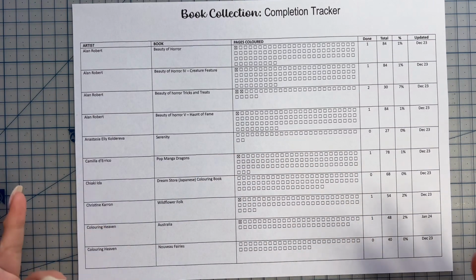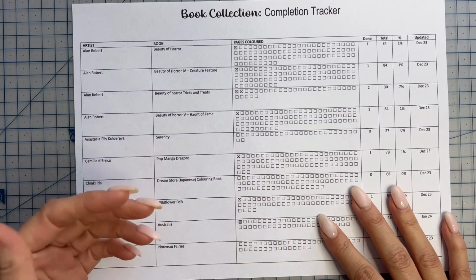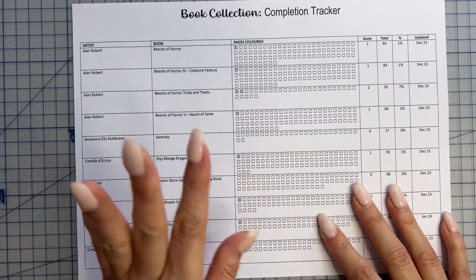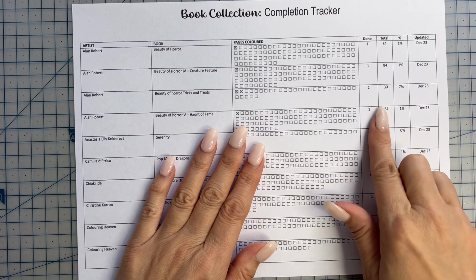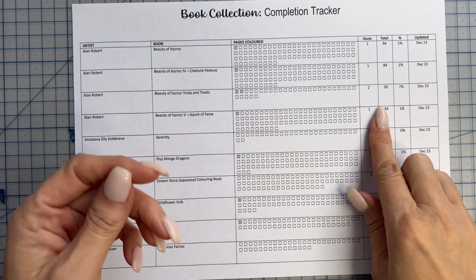Now, if you're not too worried about it being exact, just use the page number count from the Amazon listings. It'll give you a rough idea. I am a little bit particular, so I did personally count every single one of all my books for the total page count here. And what I consider to be something that would be colorable.